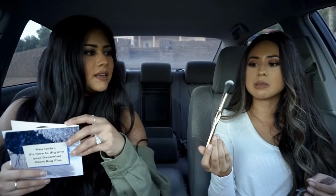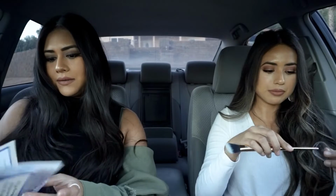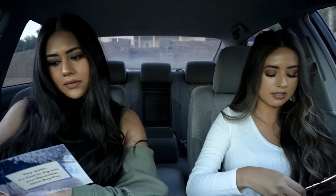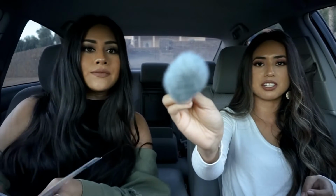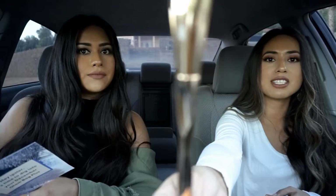I think that's pretty cool. Or even blush too. It is definitely that angled little contour. I think that's super cool. Then there's another one. Oh, there's three. Oh, this is definitely more of a blush brush. I think that is so pretty.